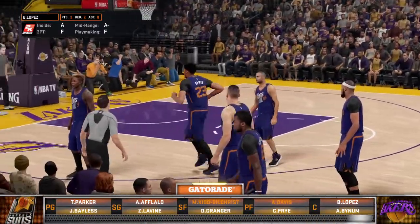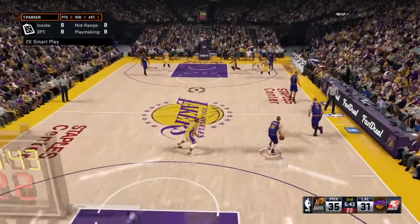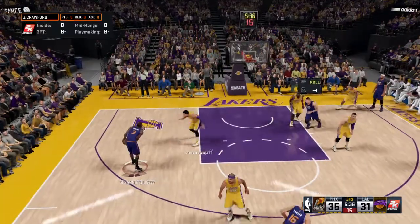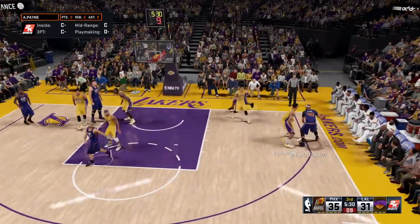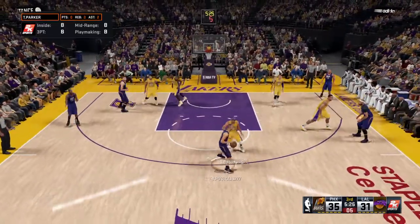Payne comes in for Davis. And it's Crawford in for Michael Kidd-Gilchrist. Phoenix has gone 3 of 5 from beyond the arc so far tonight. Parker kicks to Crawford. Lopez, a screen on Granger. Afflalo right side. Parker outside. Shot clock at 6.